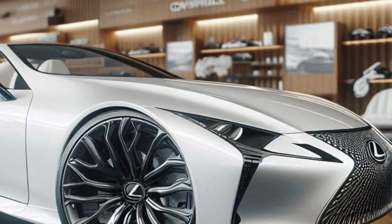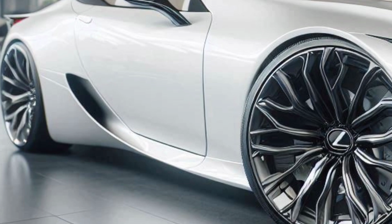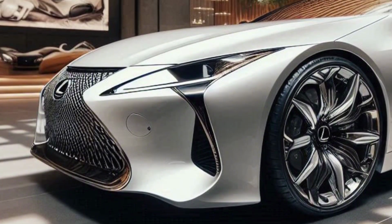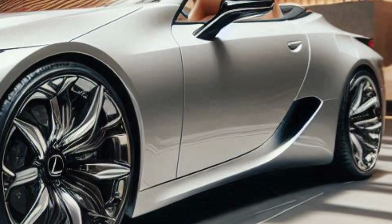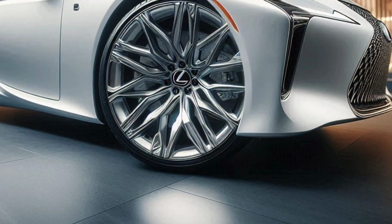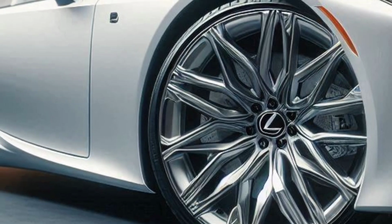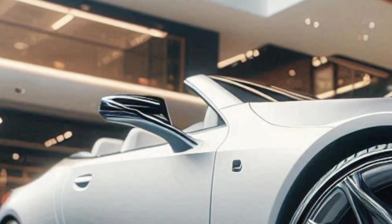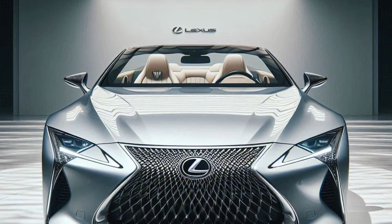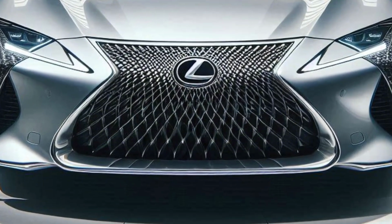Captivating design. The 2025 Lexus LC 500 convertible boasts a striking design with sharp lines and balanced proportions. With a retractable roof, this car not only offers an exhilarating driving experience, but also accentuates its elegant and sporty appearance. The aggressive front fascia, featuring a large spindle grille and sharp LED headlights, gives it a futuristic look, while the aerodynamic body ensures optimal performance on the road.